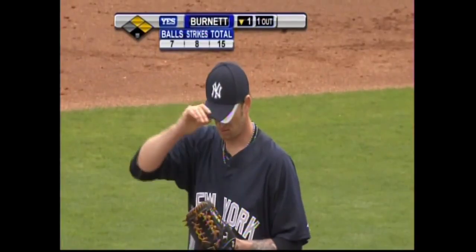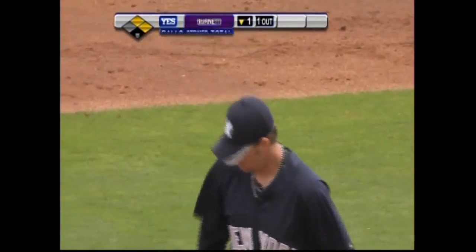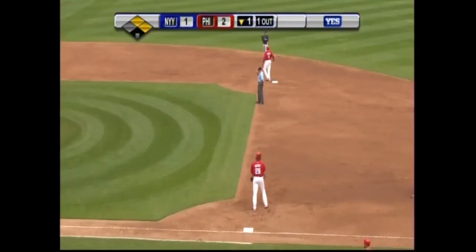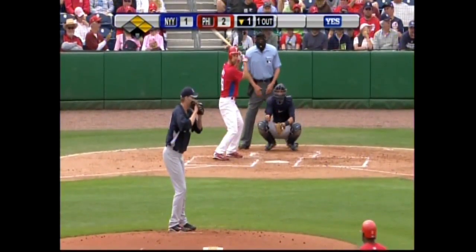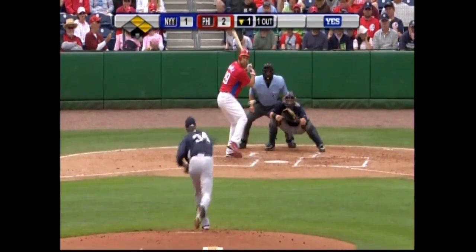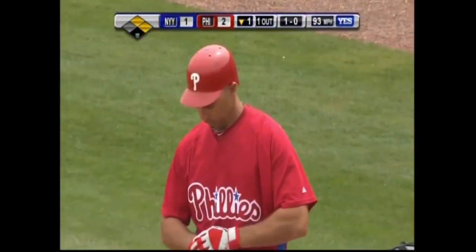Well, just 15 pitches so far for A.J. Burnett. Feels a little more than that, doesn't it, the way he's had to work? Well, he's only got one out. The Phillies jumping on the first pitch for the base hits, but it was Jayson Werth who had the lengthy at-bat. Well, this is Raul Ibanez. And Burnett just missing outside.